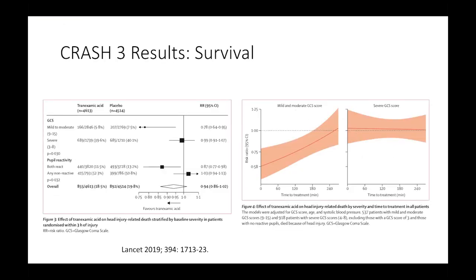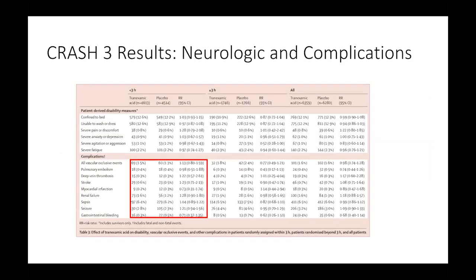And this basically shows a tornado plot of their findings. And basically, if you got TXA with mild to moderate TBI, this was the improvement in your mortality compared to those with severe TBI. And this graph just shows the sooner you got TXA, if you had mild to moderate TBI, then the better your mortality was. And this just shows that it had no effect on patients with severe TBI, or Glasgow Coma Scale of 8 or less.